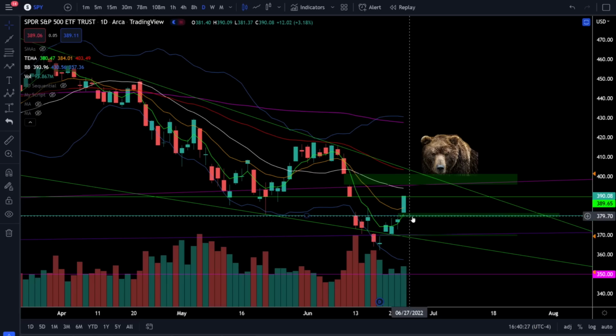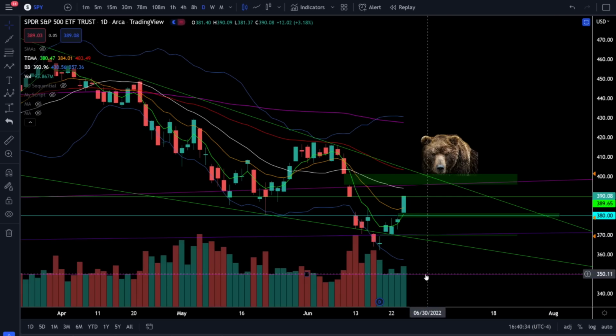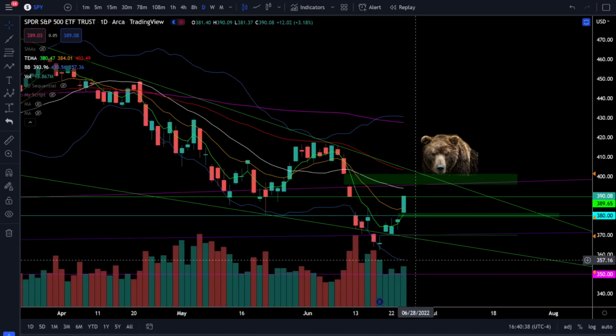If at any point we break below 380, look for a retest and the gap close at 370. And if we break 370, we are very likely going down to that price target at 350. And as you can tell from the Bollinger Bands, they are very expanded, which is going to allow for a lot of volatility in either direction.